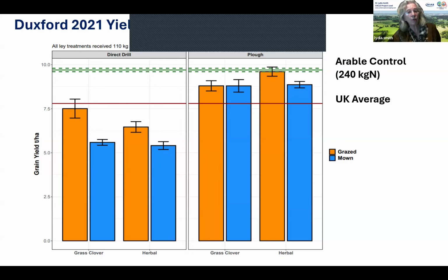So where we're getting under plough, pretty much the same here for the arable control with the herbal going back into wheat, then that's really great in terms of the outcome, because we're using considerably less nitrogen there for the same result. Now the next year is a little bit more complicated. So in fact, what we have is 2 years, then wheat followed by wheat.